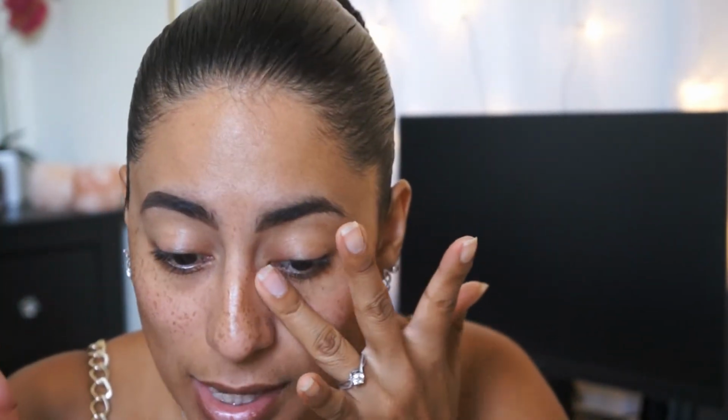I think I'll be able to get a better idea when I do my foundation, because I can really see the creasing after I do my concealer. Let me just finish doing the rest of my eyebrows, priming and setting my eyes, and then we'll get started.